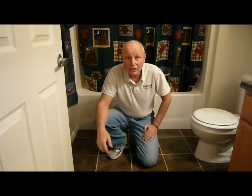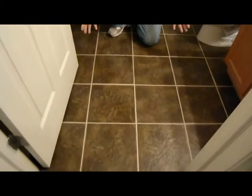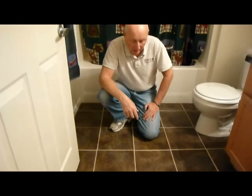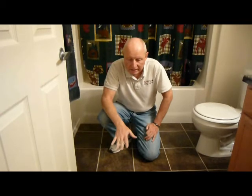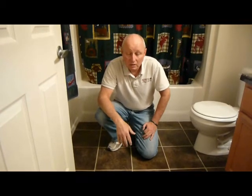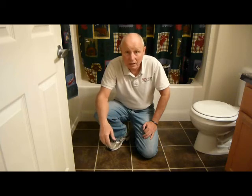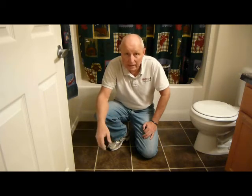Here we are again at the finished floor. The technicians have done their job, and as you can see, this looks dramatically different than what we had before. As I mentioned at the outset, this is a rental property, and in this case, the owner wanted this light color. However, the colors come in a full array, so if you wanted the same color in your house that you have now, we can do that as well.